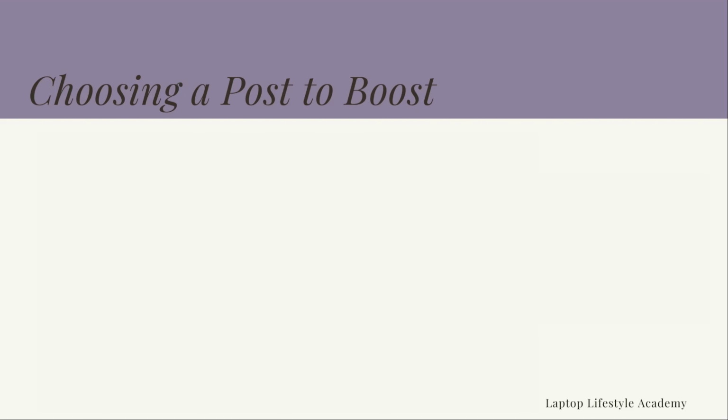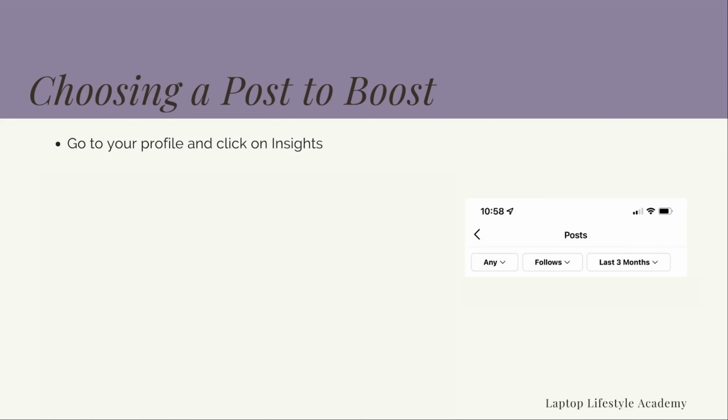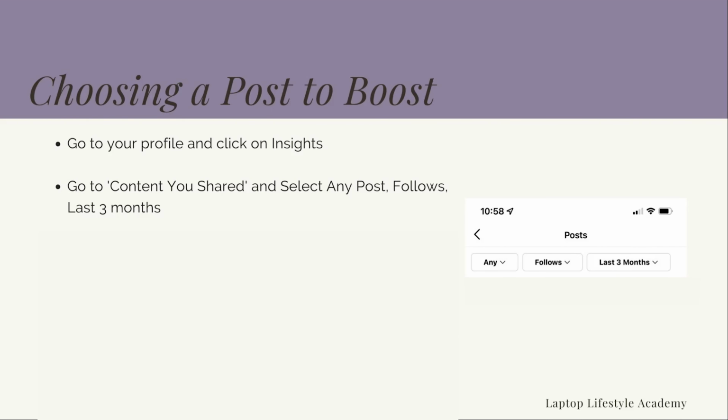So let's talk about choosing a post to boost. You're going to start by going to your profile and clicking on Insights. When you click on your Insights, you'll see an option that says Content You Shared. Click on that, and what you're going to see is this screenshot here on the right. You want to select any post follows last 3 months. And like I said, you can say last 30 days if you're a little newer at this. That's totally fine too. Write down your 3 best performing posts.